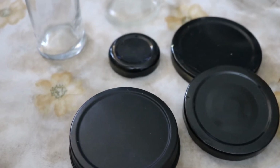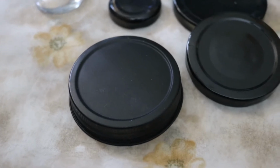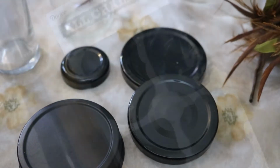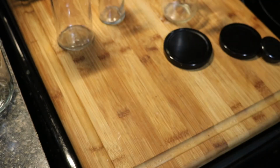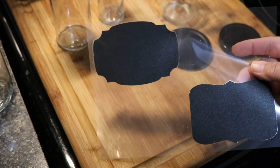All the lids are painted with one color. In my case, this is black. This makes the final display have a cohesive look. Again, we're going for the idea that yours is a well thought out, curated collection. Once done, you can buy black erasable labels to place on the jars. These are easy to come by and rather cheap and come in all kinds of sizes. I use a chalk pencil to write on the label.